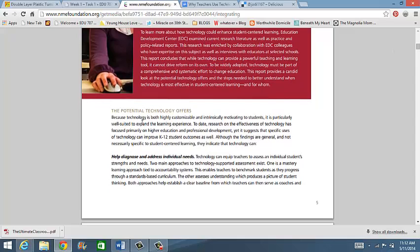Because technology is both highly customizable and intrinsically motivating to students, it is particularly well suited to expand the learning experience. To date, research on the effectiveness of technology has focused primarily on higher education and professional development, yet it suggests that specific uses of technology can improve K-12 student outcomes as well.